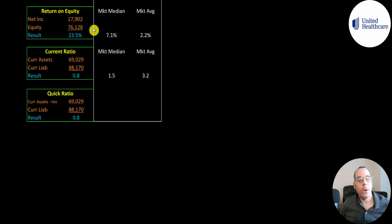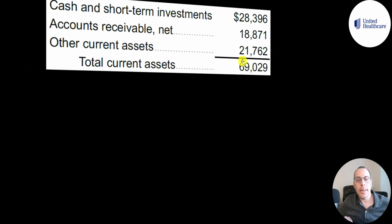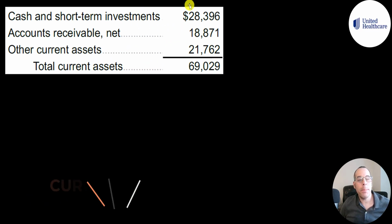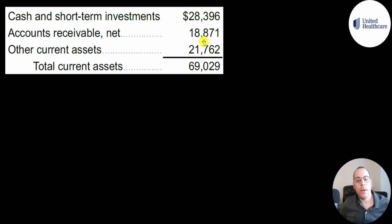A really good ROE of 24%. They can cover 80% of their current liabilities with their current assets. Same thing with the quick ratio since they have no inventory in their balance sheet, 0.8. Let's look at their current assets. 28 billion of cash, 19 billion of receivables. This is how much money is owed to them, and 22 billion of other.